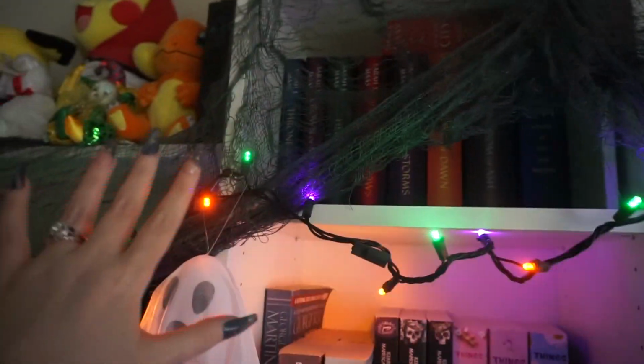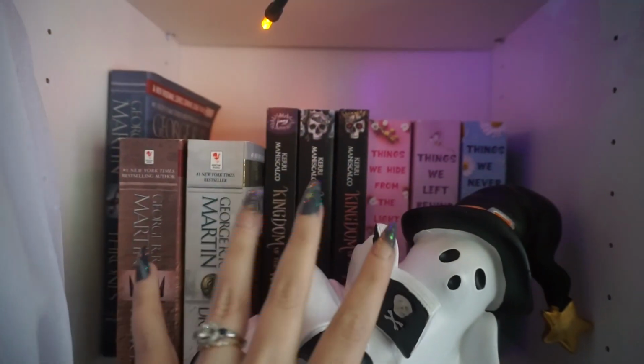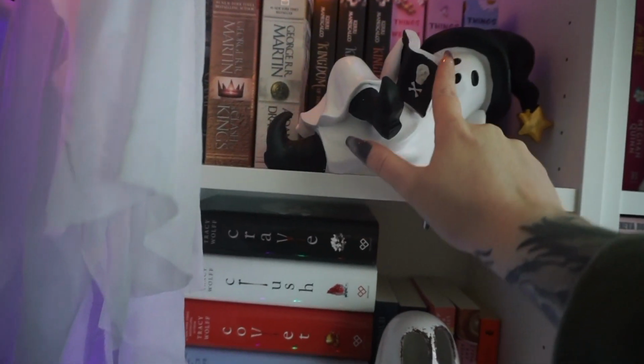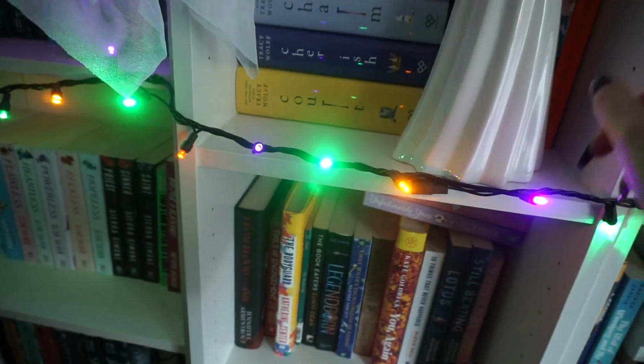And then I have 2 of the big Billy bookcases. Again, this is continuing the series up top. Mainly my Sarah J. Maas books, dropping down into George R.R. Martin, Carrie Maniscalco, Lucy Score, and Tracy Wolf. This little dude is from TJ Maxx. The lights are from At Home.